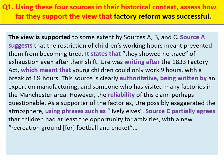And then towards the end, you've got source C partially agrees that children had at least the opportunity for activities. In other words, you are comparing, you're grouping source A and source C thematically. As I said before, source C is a really small point, but you're not going to tack that on at the end of the paragraph because source C's point agrees with the main point of source A. So it's a big part on source A, a small comment on source C, you'll analyse source C more thoroughly in the other paragraph, and then you add the full point on source B, and then you'll probably go into the next paragraph, the disagree section.